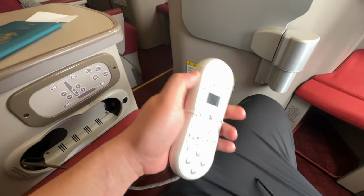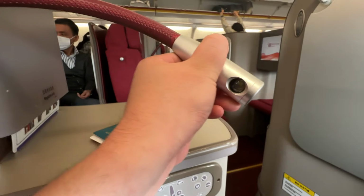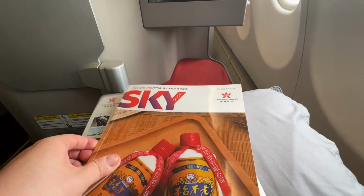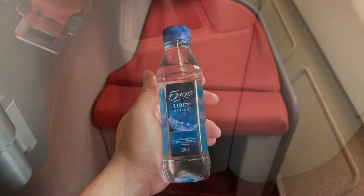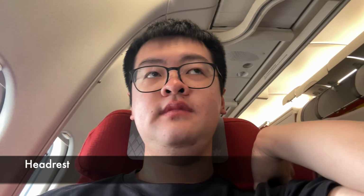You have your remote control and electronic seat controllers. There's also a reading light over here, and the seat pocket is located here. Pillow is available on every seat. And inside the seat pocket, there is a safety card, in-flight shop, and some air sickness bag. Headrest can be tilted, but I cannot increase the height.